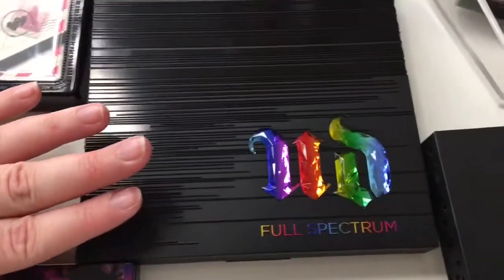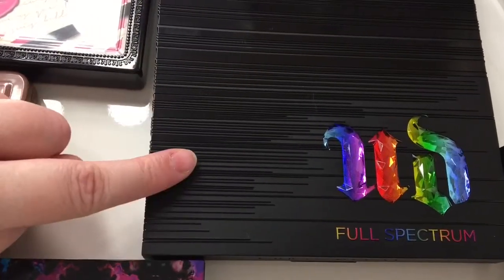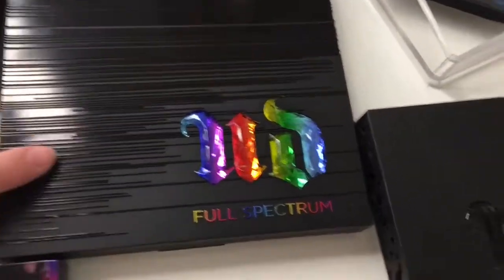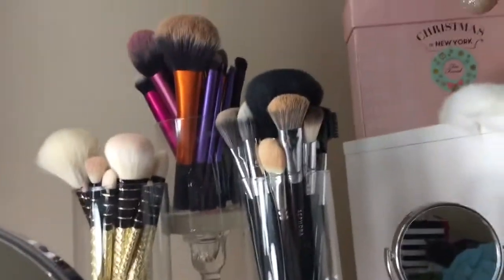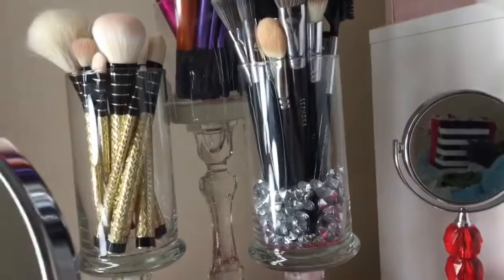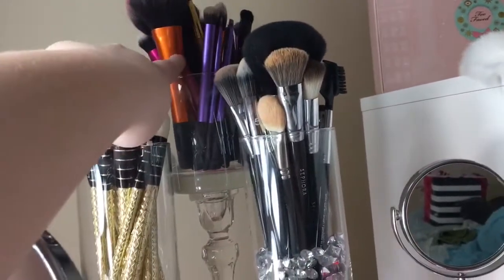I have the new Full Spectrum, and let me know if you guys would like to see a look with this palette. Then I have the original Spectrum. I have a few back here. This is like my little setup for brushes. I have some of the Sonia Kashuk brushes, Real Techniques, and then Sephora, and there's a few randos in there with the Real Techniques as well.